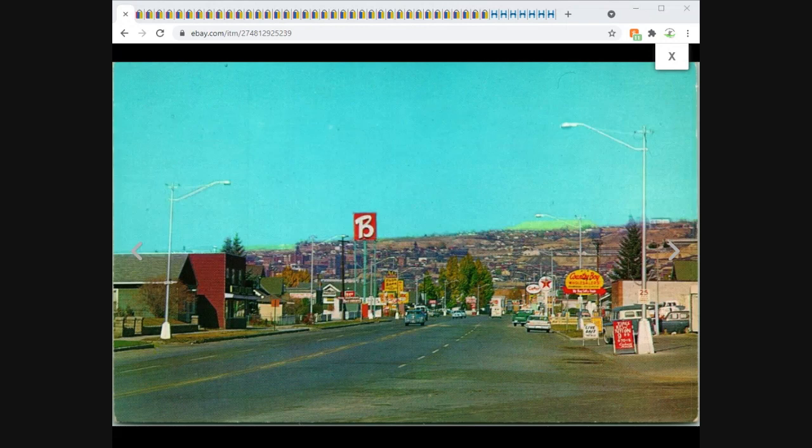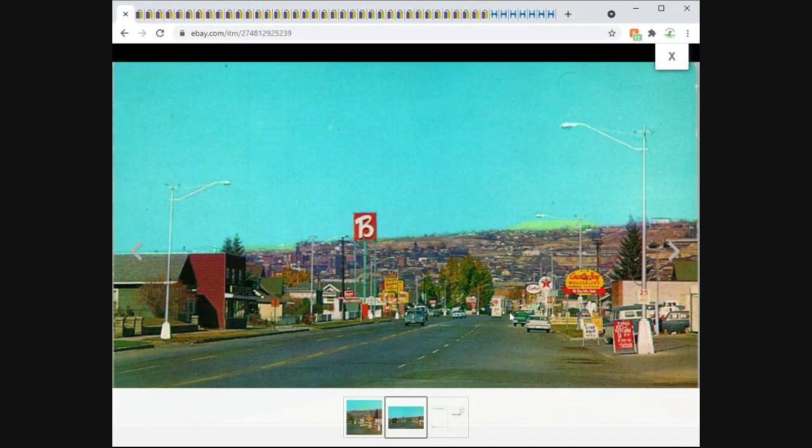Another kind of cool one. Butte, Montana, Harrison Avenue, Street View. Now, if you're new here and you know the location, what things are you going to use in the subject line? Take a look. Just think about it for a second. What do you see here that you're going to focus in on and use to attract your customer?